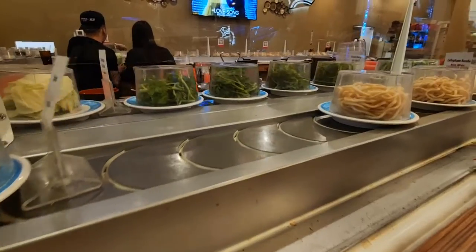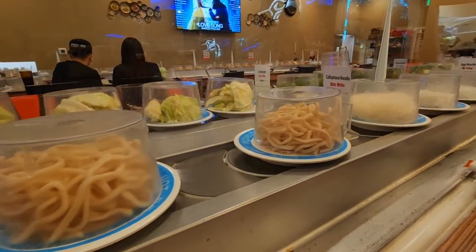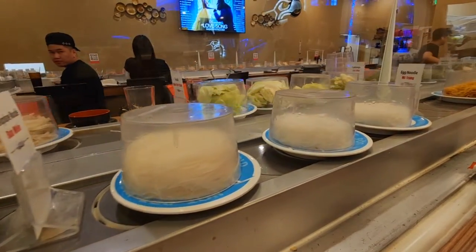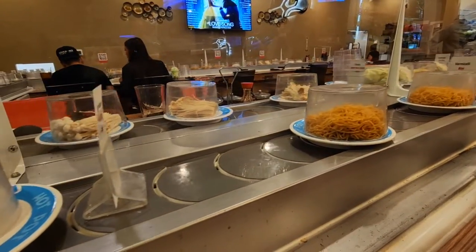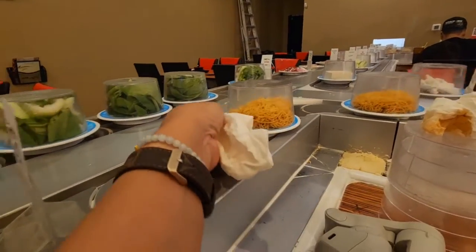I'm gonna try something else. Cellophane. There's an egg noodle. What else do they have? Vermicelli. That's only good, I like it with vermicelli itself. So let's try the egg noodle. Yeah, let's go for the egg noodle. Come to Papa.